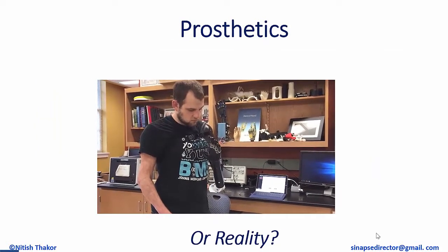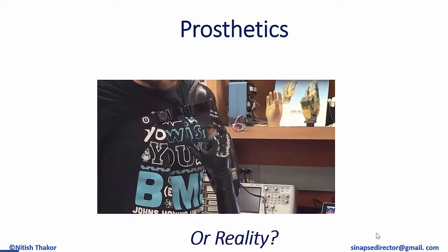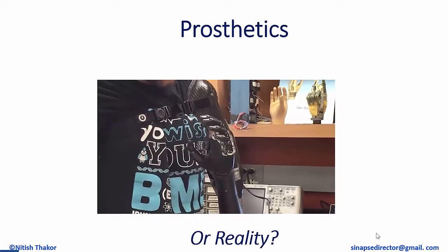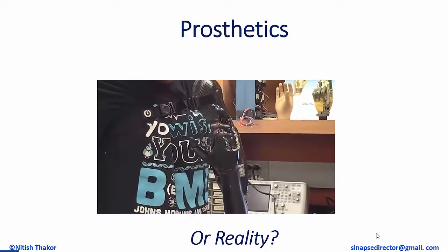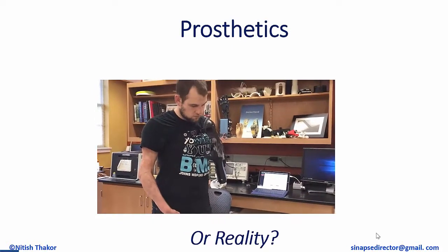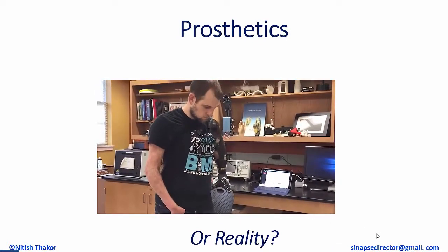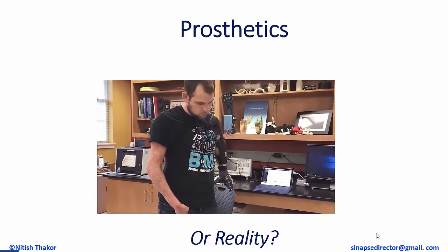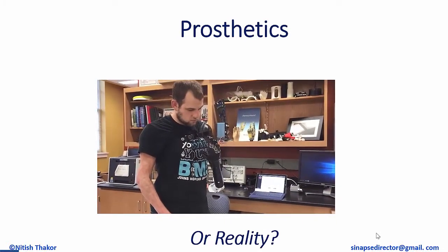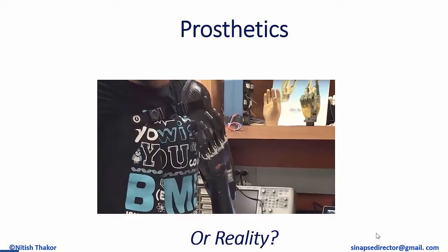So let's orient you to prosthesis. This is actually one of my graduate students. He's a bilateral amputee. And today, our technology has moved far enough so he can control this prosthetic hand in a pretty natural sort of way. He's in the lab controlling the hand, the fingers, and so on. This is the mechatronic side of things. What we would like to do is to provide additional capabilities to the prosthesis.